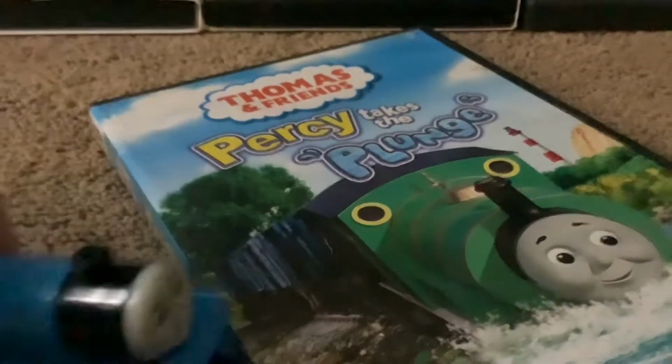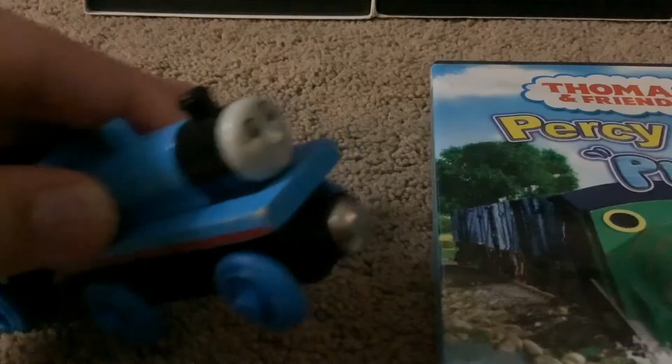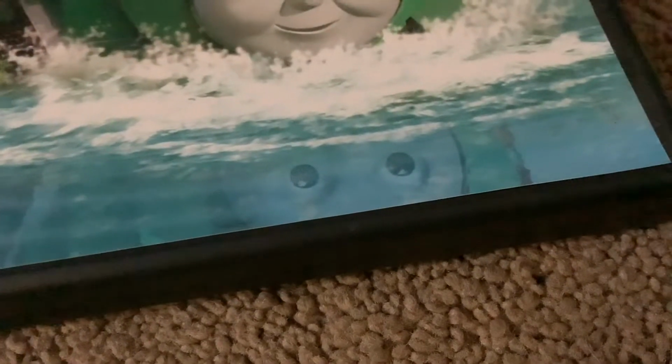Next up is my Percy Takes the Plunge DVD. Why is Percy smiling? Do you want to get soaking wet? This is the docks. At least they cared enough to put Percy's reflection in the water.